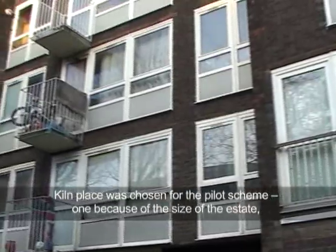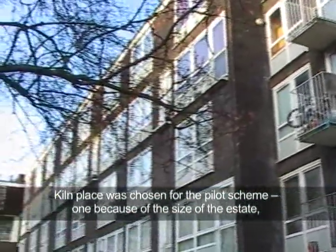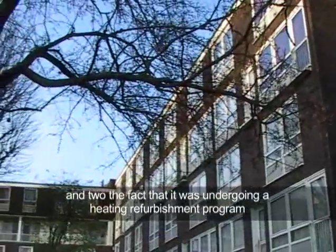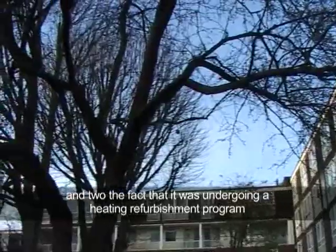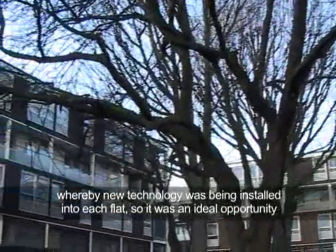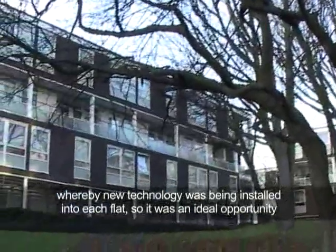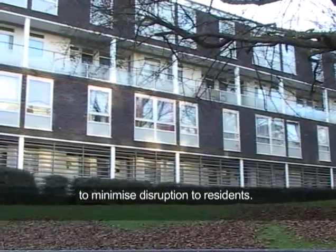Kiln Place was chosen for the pilot scheme because, one, the size of the estate, and two, the fact that it was undergoing a heating refurbishment program whereby new technology was being installed into each flat, so it was an ideal opportunity to minimise disruption to residents.